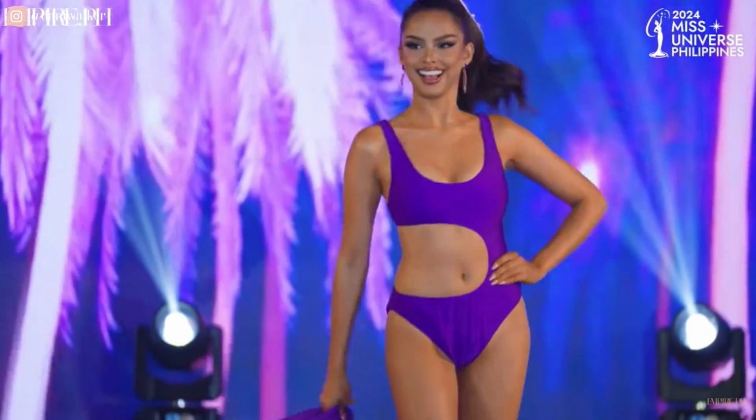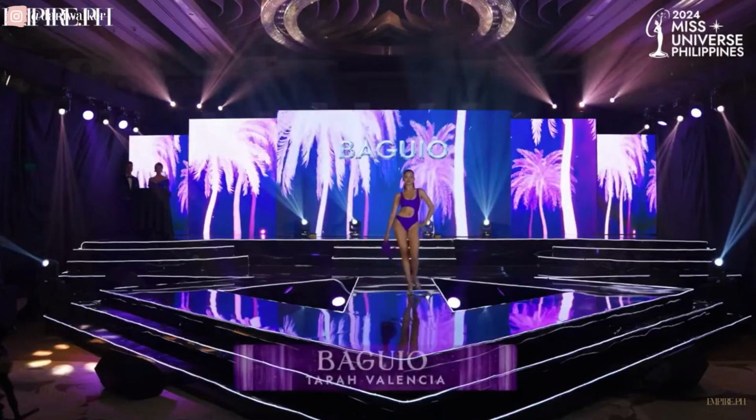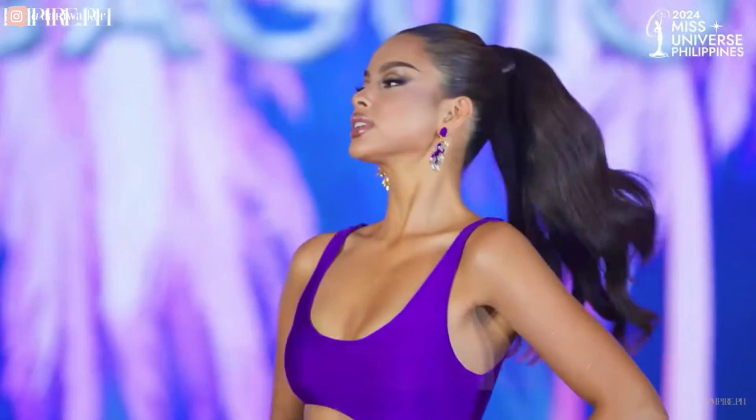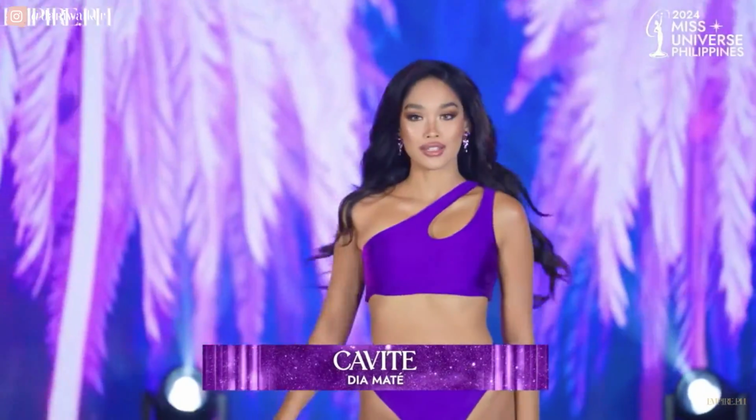Baguio is gorgeous, so I feel like the face card is really going to help her here, although I do feel like her transitions between poses could be a little bit cleaner at the end of the runway. So if I were her, I would review that footage and figure out how can I make that a little bit cleaner for finals.